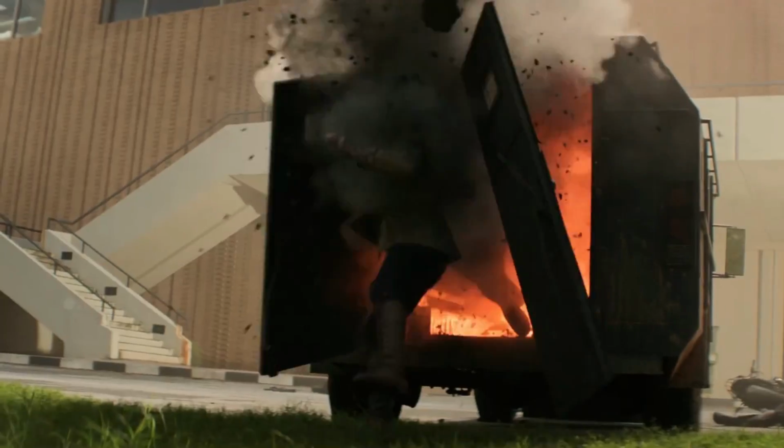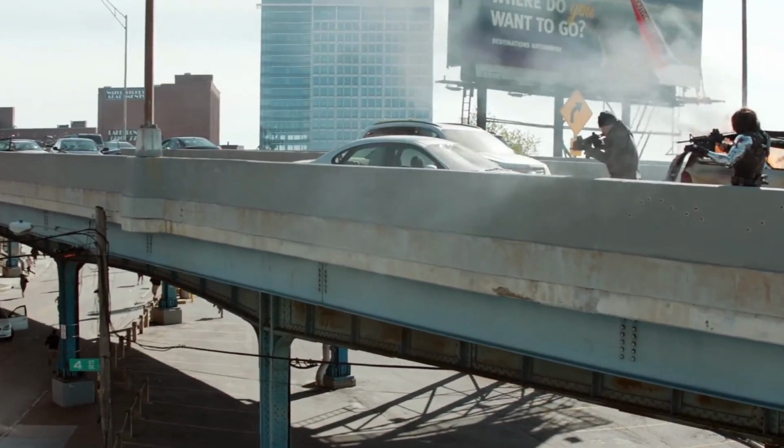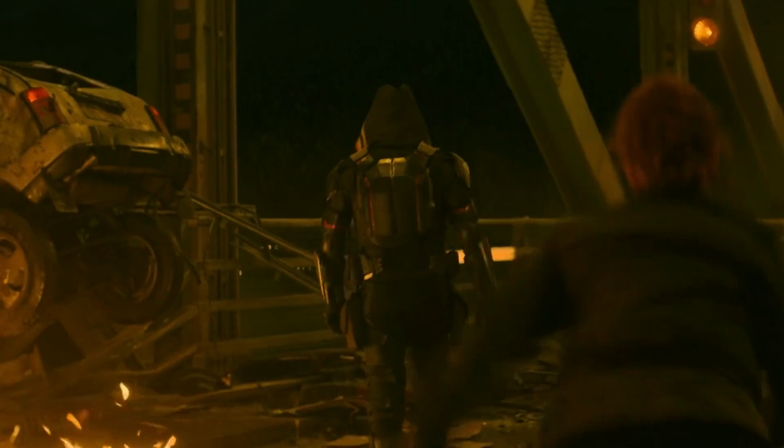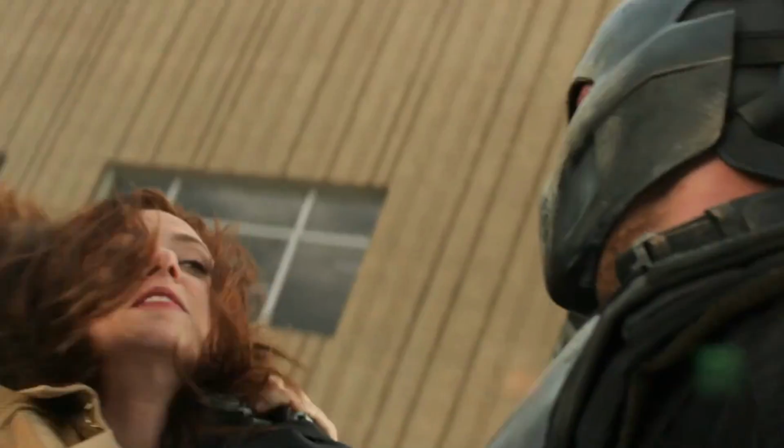She could even be caught up in an explosion or have bullets shot at her and continue to fight without batting an eyelash. Natasha's endurance was also an effect of the super serum given to her in limited quantities, and it helped her to have a high pain tolerance beyond the scope of any regular human.